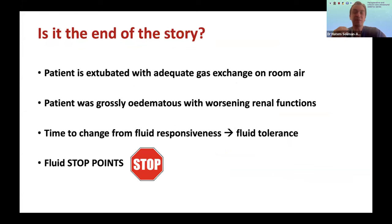And when we talk about critically ill patients, we used to think that the story of the patient ends when they leave the intensive care unit. But we usually see patients, or often see patients, coming back to the intensive care unit because they leave the unit edematous, swollen. We call them survivors of critical illness. After receiving lots of intravenous fluids, they leave with a bit of derangement in the kidney functions and gross edema.